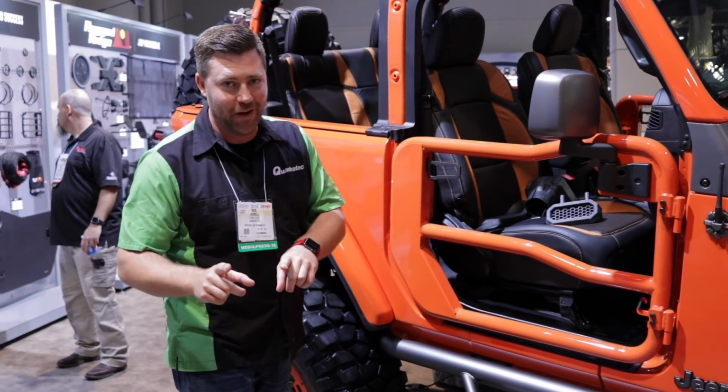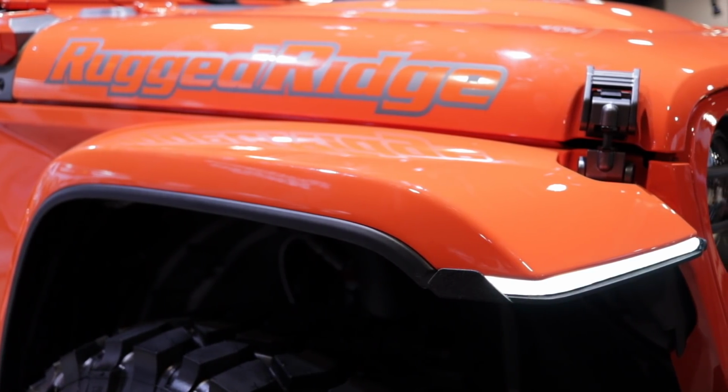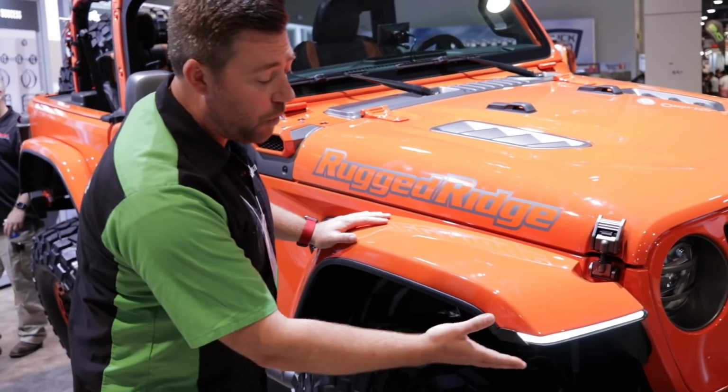Now, the last thing I want to point out to you guys here up front, they've got Rubicon fender flares on here, but if you'll notice, guys, these things have been bobbed, they've been trimmed. You've got a lot of extra wheel well clearance in here. This is a prototype part.